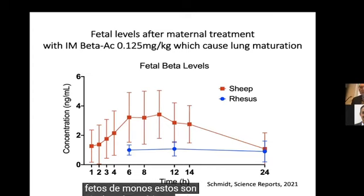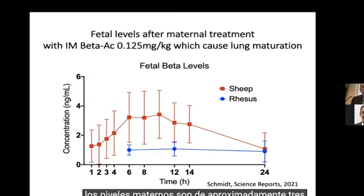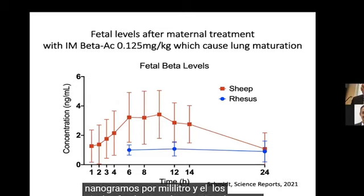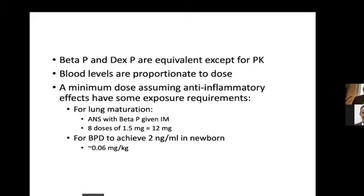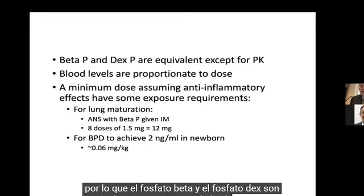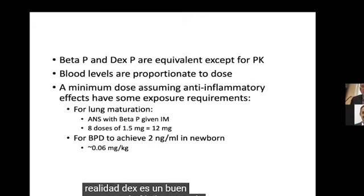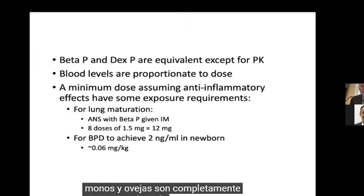These are plasma levels in sheep treated with, again, this low dose of beta acetate. The maternal levels are about 3 nanograms per milliliter, and the fetal levels are about 1 nanogram per milliliter, and these animals responded with lung maturation. So beta phosphate and dex phosphate are equivalent except for the PK. The clearance is faster with dex than with beta phosphate. So actually dex is a good use. It's easier to control dosing. It turns out that blood levels in monkeys and in sheep are entirely proportionate to dose.